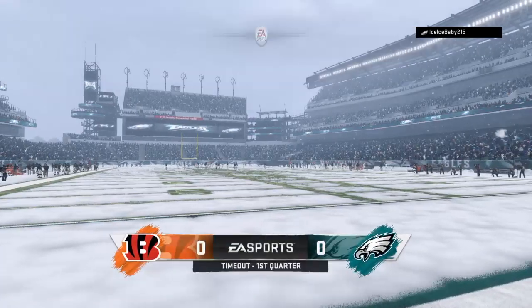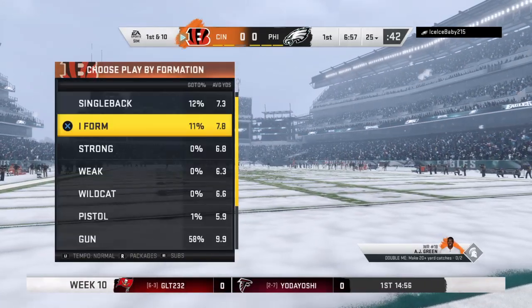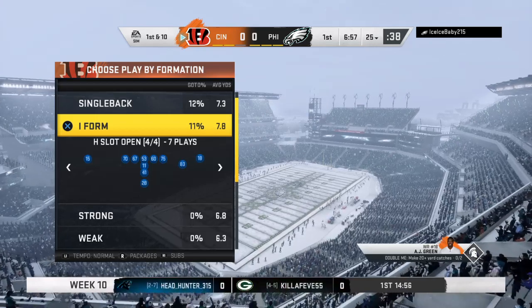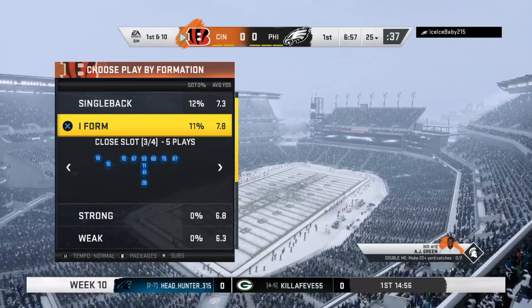And now Ryan not happy about either their formation or the play call. Whatever the case, he's going to call a timeout. They'll have 2 remaining as we step aside here in this first quarter.